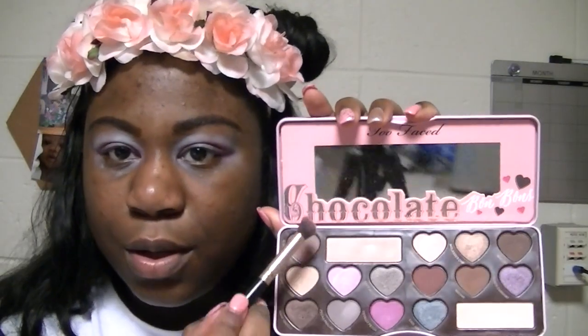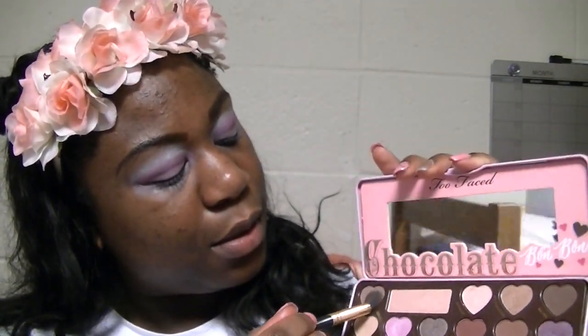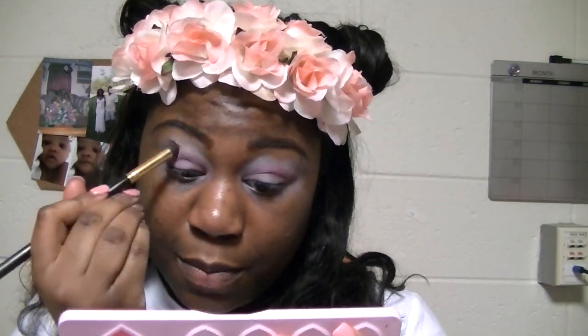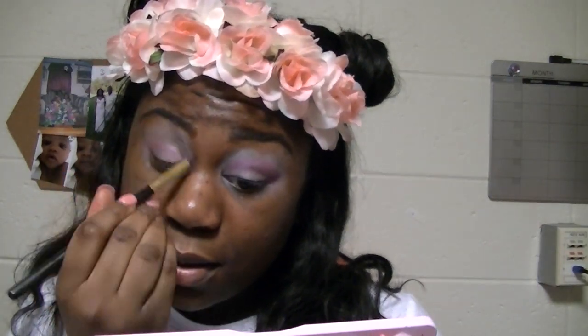So I'm gonna do that. I'm gonna just take a big fluffy brush and go into Almond Truffle, which is this light nude color up here. I'm gonna put it over top of the first color I started with.